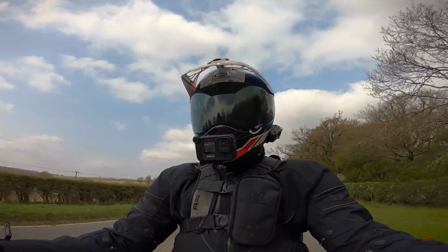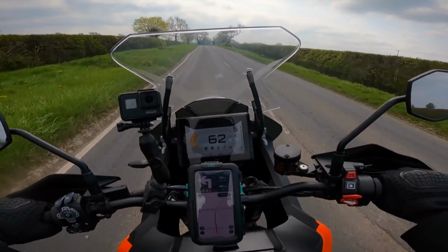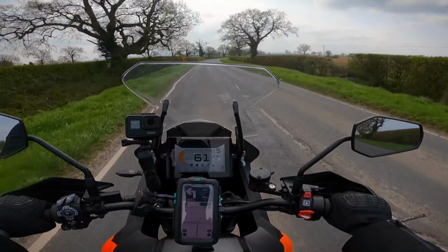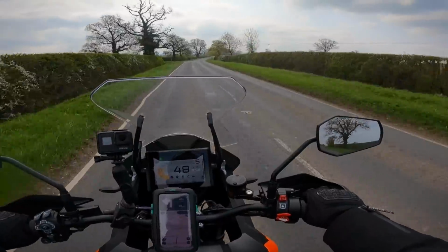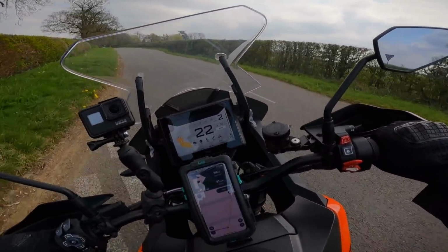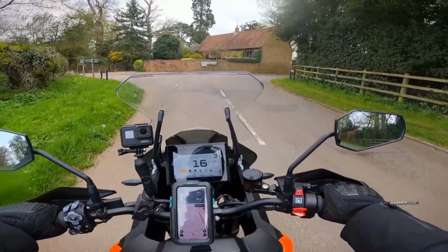I've been enjoying myself a lot on this bike. This bike as a road bike is incredible. Incredible. For a tool to just hit the road and enjoy the sort of roads we have here in the UK, what a bike, what a bike.